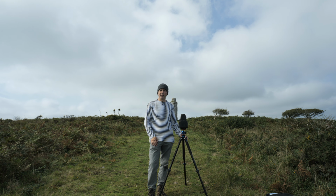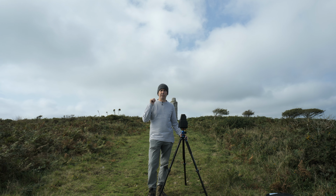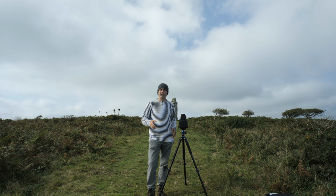So I'm going to get a couple of images here. I'm using the main footpath here leading you up to Rogers Folly. I imagine it'll make a nice lead-in line towards the building there. I've also stuck on my wide angle lens, and that's to incorporate as much of the sky as possible.